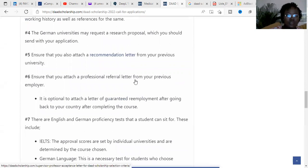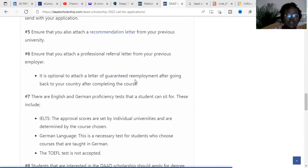And make sure to attach a professional reference letter from your previous employer. Yes, I also got a letter from my employer back then. The letter can be addressed to a university or just made general, to whom it may concern, so you can use it in other applications.